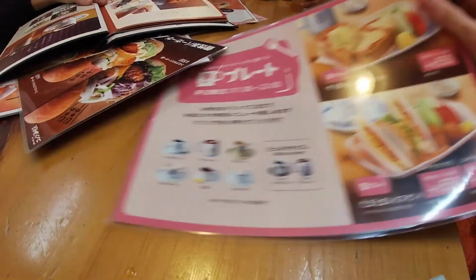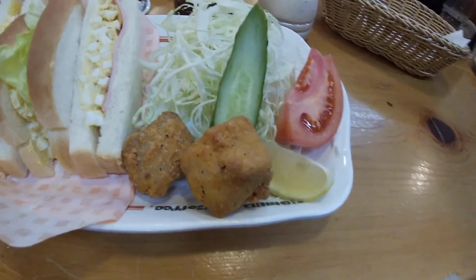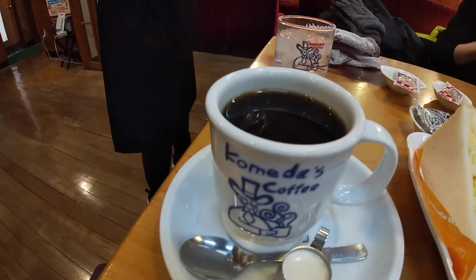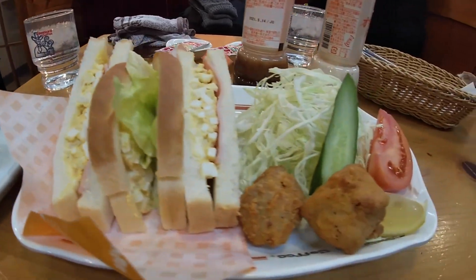You can have like a bread pizza, I guess, or a sandwich. And it comes with a little salad and some fried chicken. And you have to get this alongside one of the drinks as well. So I got coffee number 2 and an egg and ham sandwich. And I also asked for mustard inside, which was really good.